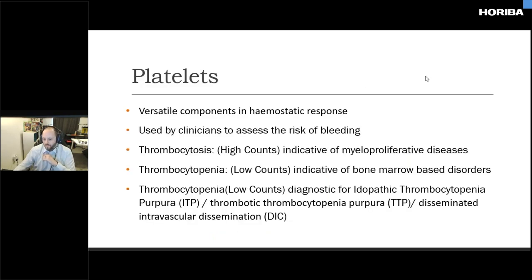So first things to do is set up what we're actually talking about here. What are platelets? Most people here know that platelets are fragments of megakaryocyte cytoplasm. They are a versatile component used in hemostatic response to injury. They form a platelet plug to stop bleeding, and they act as immune modulators in inflammation and infection. They also play a role in tumor immune evasion, and they shield some tumor cells from recognition by cytotoxic lymphocytes. So they have a very important role to play within our hemostatic response and within our blood picture as a whole.